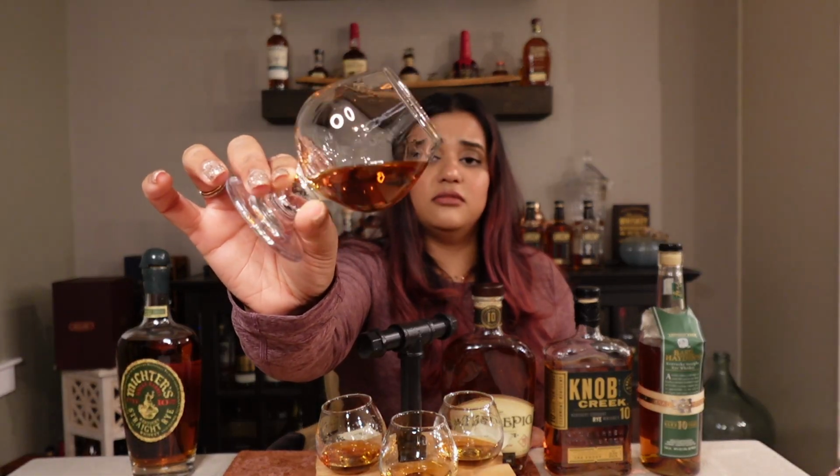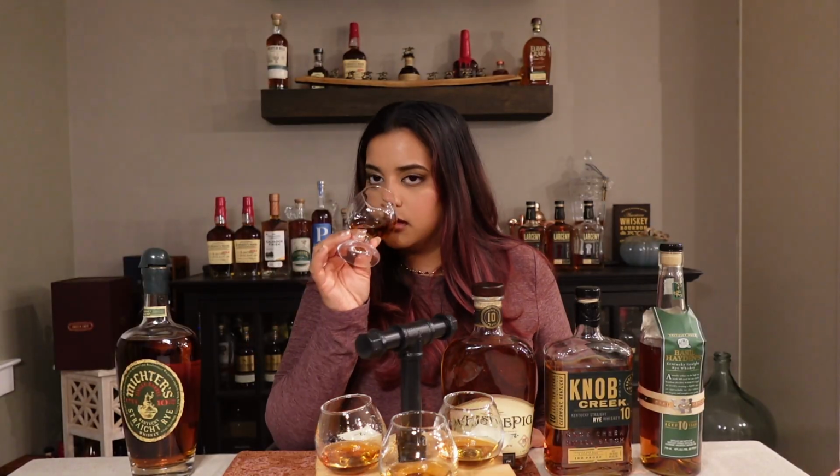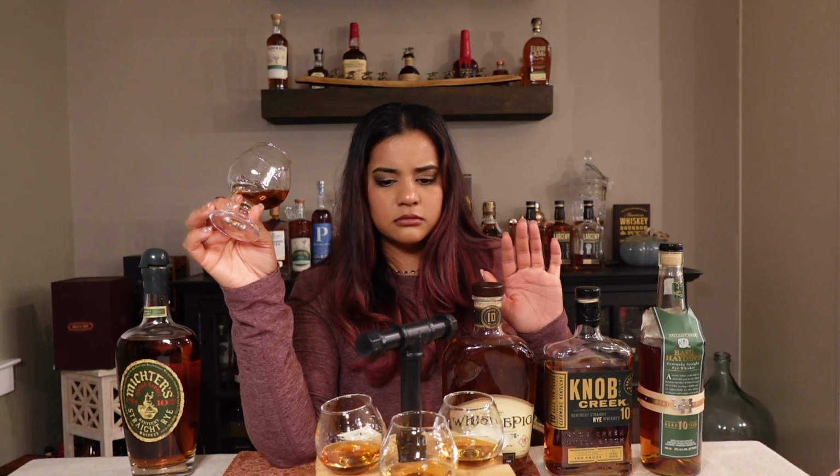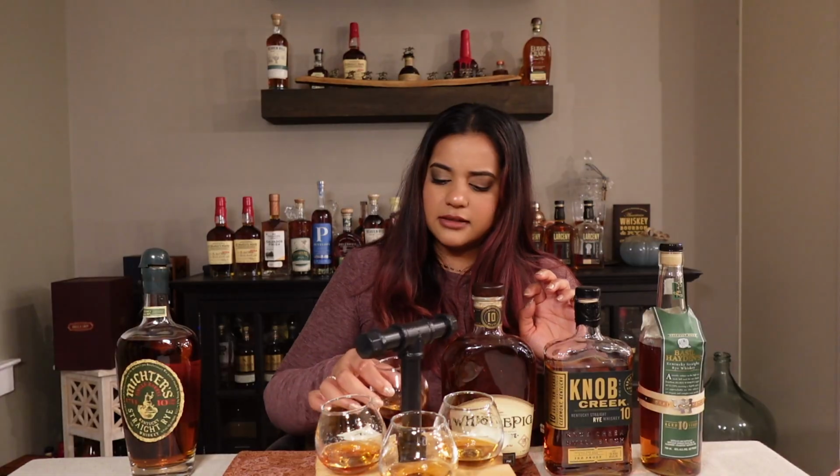Okay, let me cleanse. This is number 2. Color looks like dark amber. This one was spicy. This one was much more smooth. A lot of char and bitterness. A lot of pepperyness. I'm not fond of these glasses because I feel like I'm not getting a lot of aroma coming out. So it's actually like a true blind because I honestly have no idea what I'm sipping.